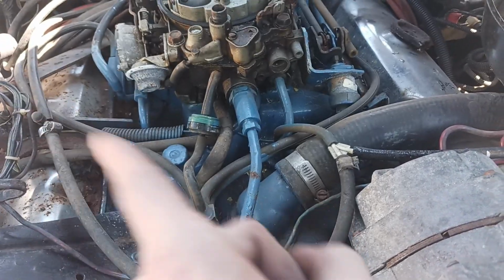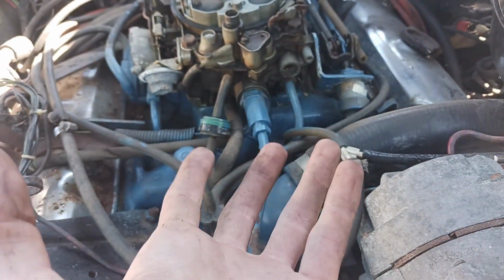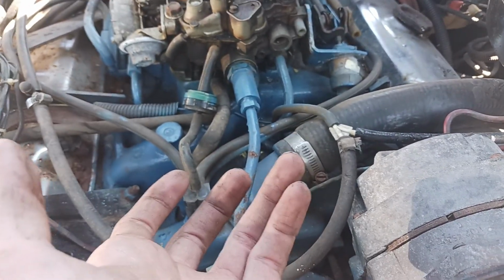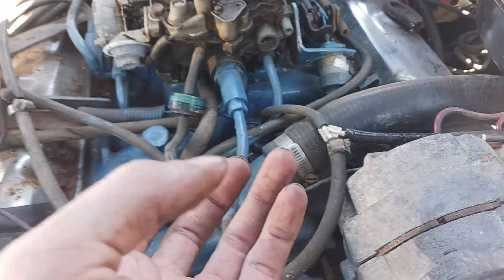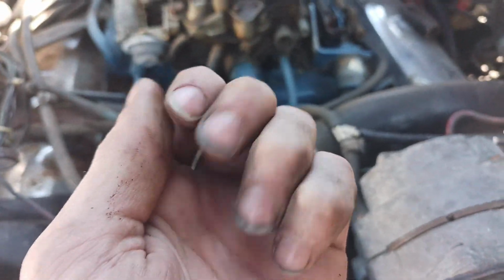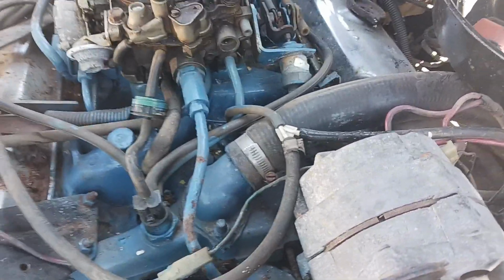When the spark plug fires, it's going to ignite the fuel-air mixture, which is going to expand. It is a controlled explosion inside the engine. Controlled explosions, good. Uncontrolled explosions, bad. That's how things come apart. And when it explodes, it's going to force that piston back down. That's the power stroke.